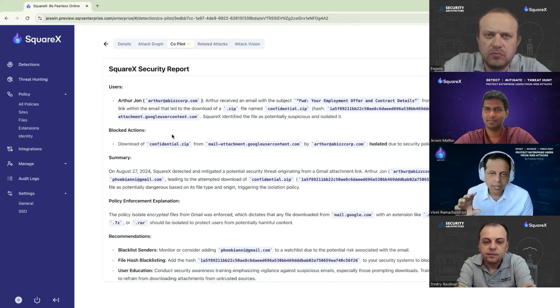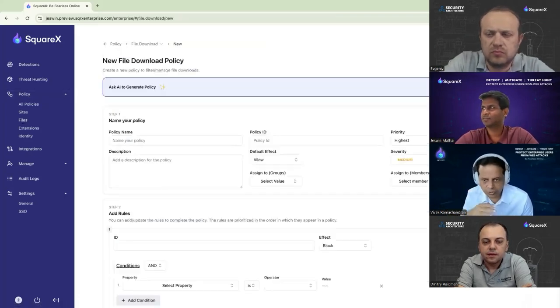Yeah. And that's really where let's pick up file and website isolation as two different topics. So file isolation, what we end up doing is our file scanner runs entirely in the browser. And Jeswin, while I'm talking, could you just apply a policy for malicious, or let's say Office documents with malicious macros, and show that demo?